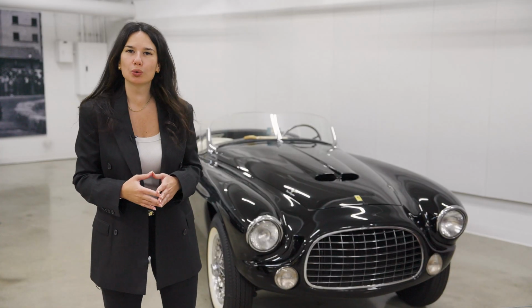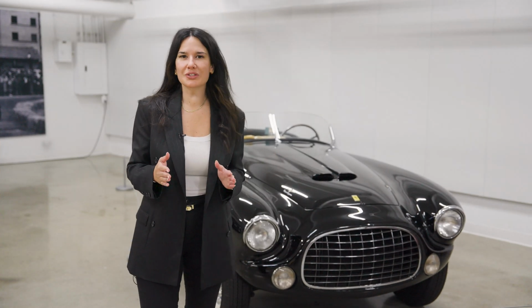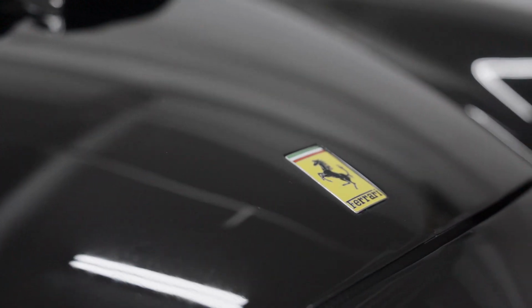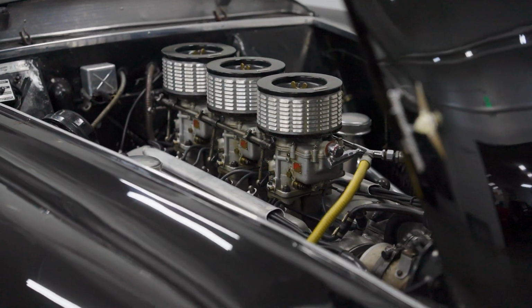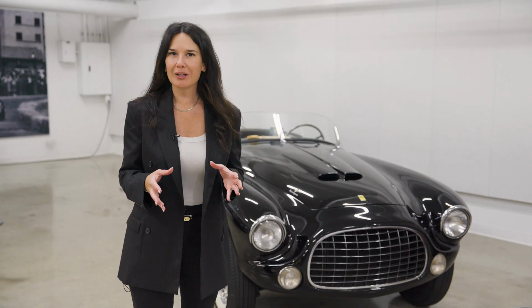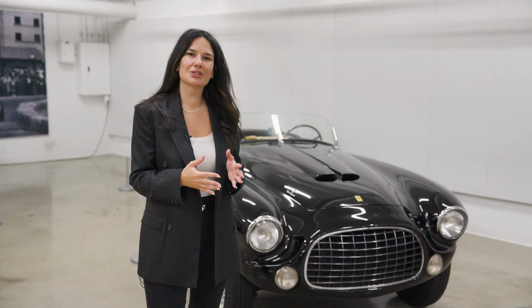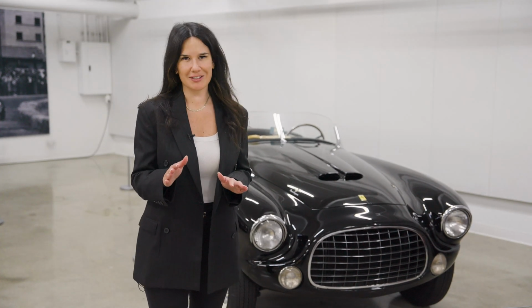And let's continue our tour with the 1952 Ferrari Barchetta. This is a 212/225. Why? Because it's a 212 body with a 225 engine, which is in fact a 2.7-liter, 3-carburetor V12 engine derived from race cars. The reason being, this car was specifically designed for a very special customer, which we will tell you about in a second.